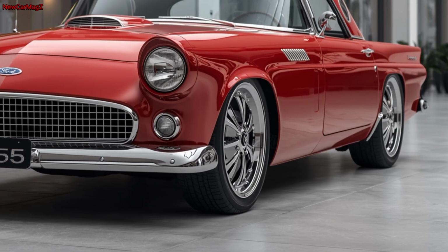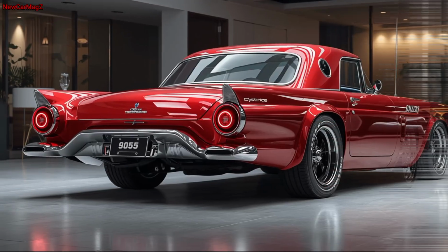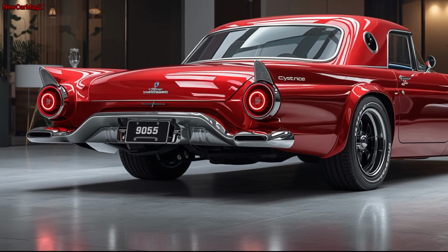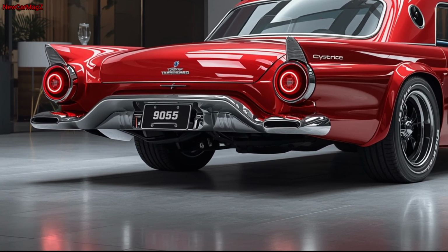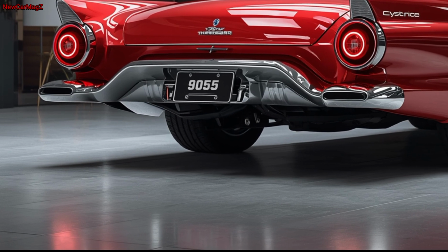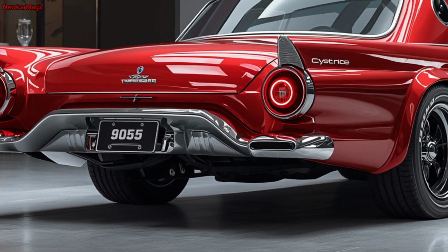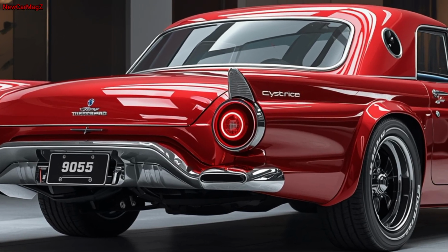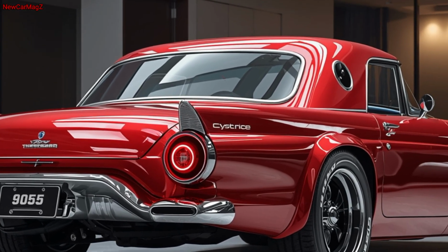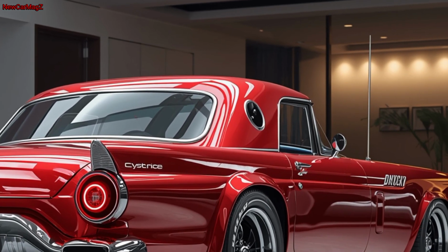The maintenance is relatively simple compared to European classics of the same era, and parts availability is still decent thanks to strong aftermarket support. But above all, the joy of driving a 1955 Thunderbird, especially in that bold red color, is something truly unique. It's not just transportation, it's an experience that connects you to a time when cars were designed with passion, pride, and personality.